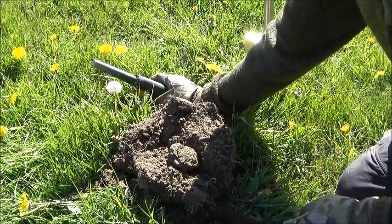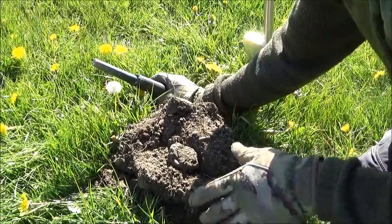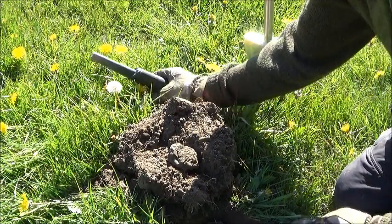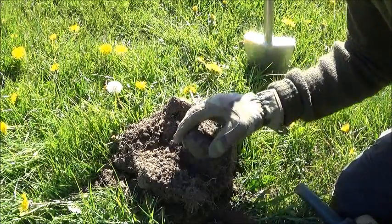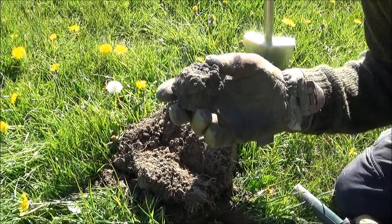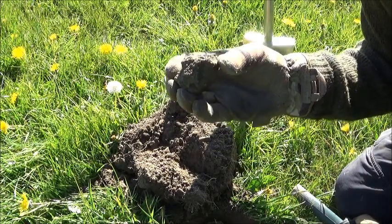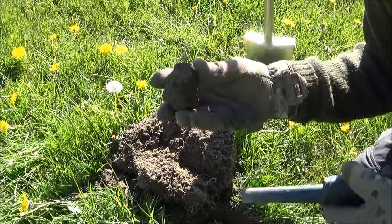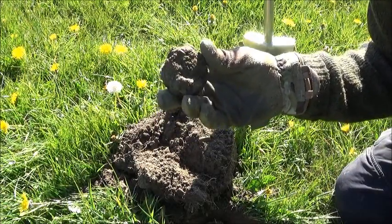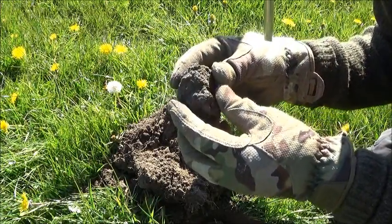Right, boys and girls, we've got another target down here, came up at 77, 78 on the ID scale. Now, I am not going to stick my neck out again and say that it's a coin ball, because the last time I said that, it was a washer. So all I'm going to say is that there's something inside there. And knowing my luck, it'll probably be rubbish. So let's have a look.